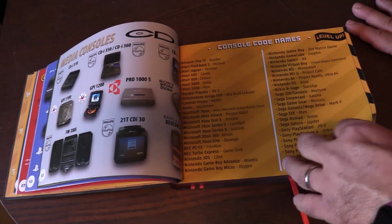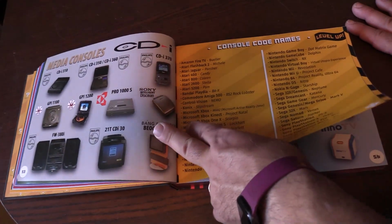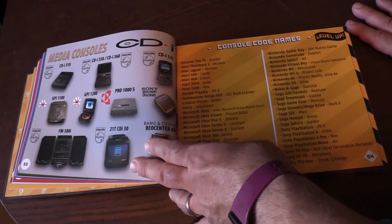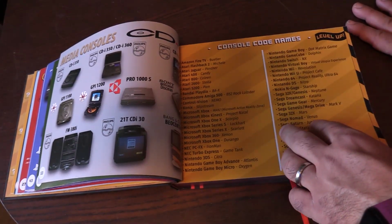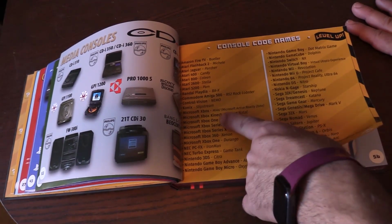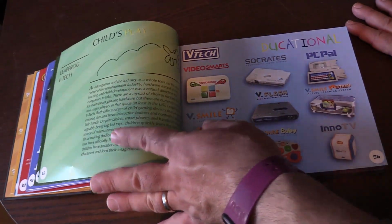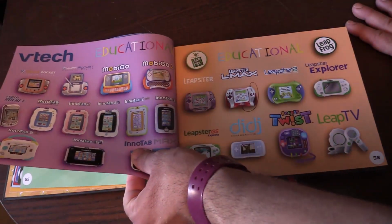Those are really cool. Like console code names, this is what they were known for before they came out. For example, the Atari 2600 was called the Stella. That was a code name. Nintendo Dolphin was GameCube, yep. Microsoft Xbox had some interesting code names: Project Natal, Durango. Pretty cool. The VTech, I have that VTech. I do have that. Interesting.